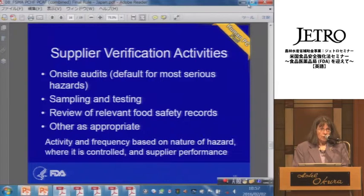But again, we had a number of facilities that have very complicated supplier verification programs already in existence, and we don't want to make people change activities that are working successfully. So we've provided for other activities. The type of activity and the frequency with which it's conducted are based on the nature of the hazard, where it's controlled, and supplier performance, such as does the supplier have an FDA warning letter or import alert against it. Also, some people have been using various suppliers for a number of years, and they've had good experience, and they can use that information in determining what's the appropriate supplier verification activity and how often it needs to be done.